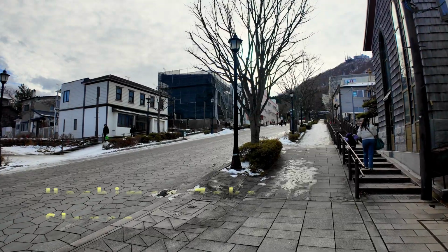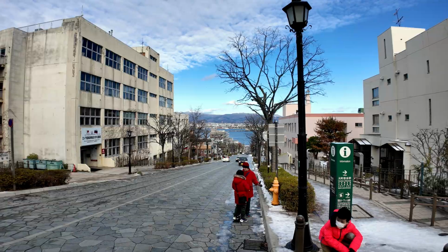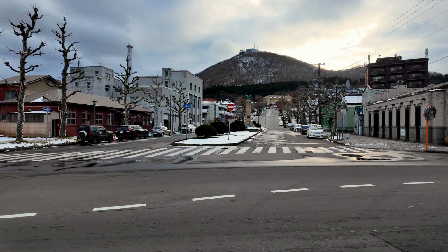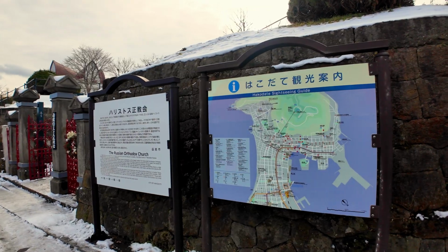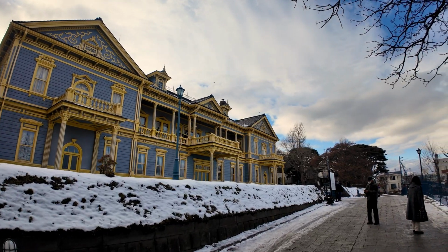One of the popular scenic locations within Hakodate is the Hachiman Zaka slope stretching from the mountain to the sea. Although we came during the ice-cold winter season, we decided to make our way to the scenic viewpoint to check out the surrounding landscape and historical buildings.